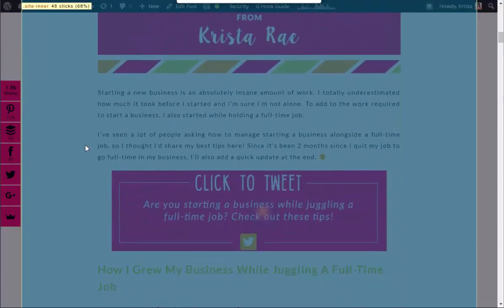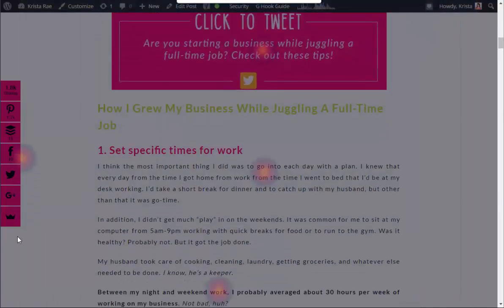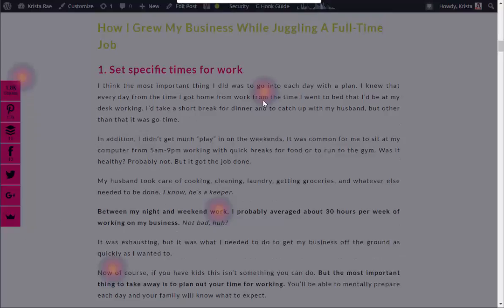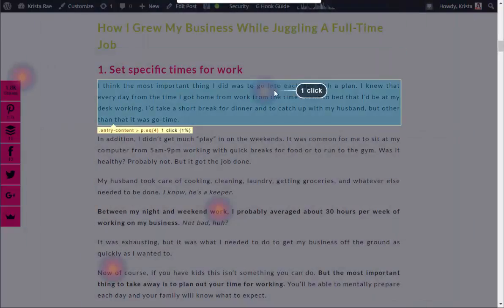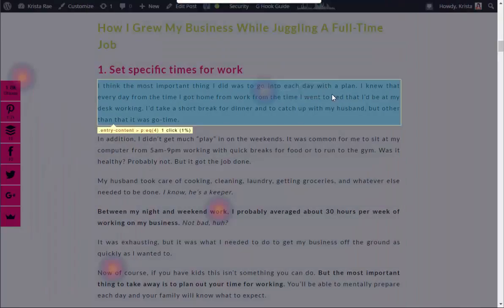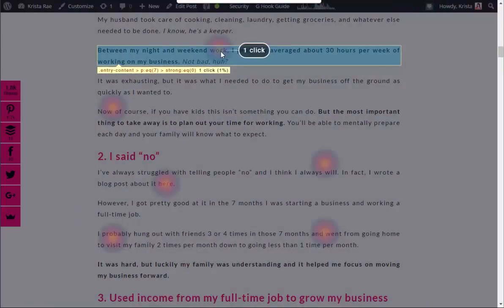But most importantly, when you get down to the content, people are going to be clicking on words and phrases that interest them and catch their attention. So you can see someone clicked right here. They were probably highlighting that. So I think the most important thing I did was go into each day with a plan. Someone thought that was interesting and a good point, so they clicked on it. Same thing here. I started with between my night and weekend work. That caught the attention of someone enough for them to click on that word.